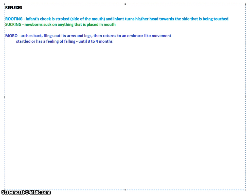If the Moro reflex comes from sound, we call that the startle reflex. So I'll actually distinguish that a little. So you jerk when you hear it. So it looks similar to the Moro reflex, that arching back, the flinging arms, but it is from sounds. The Moro reflex is from a sensation of falling.